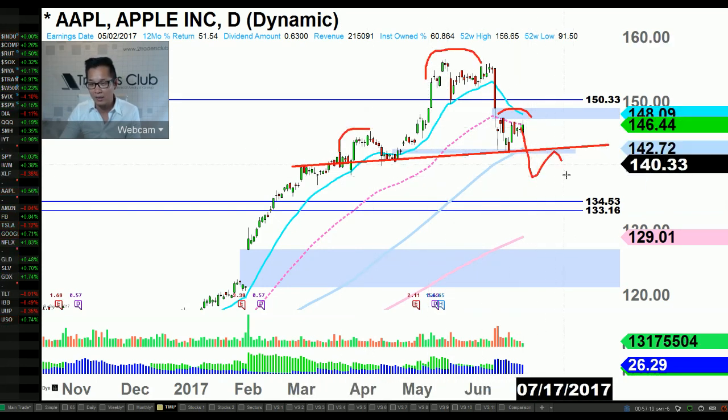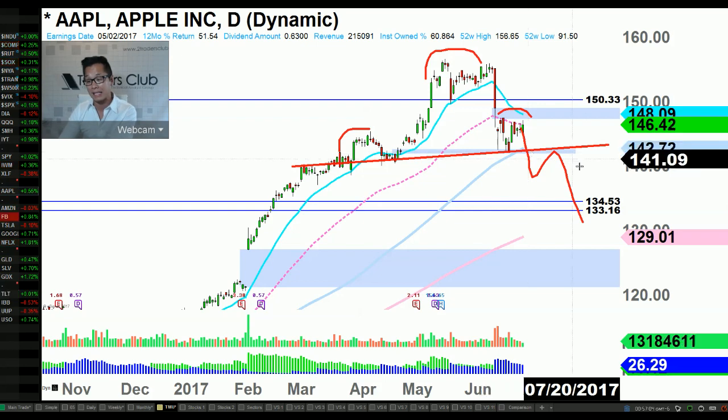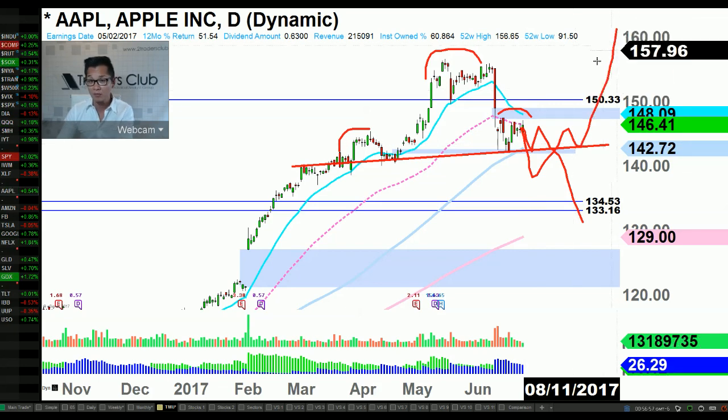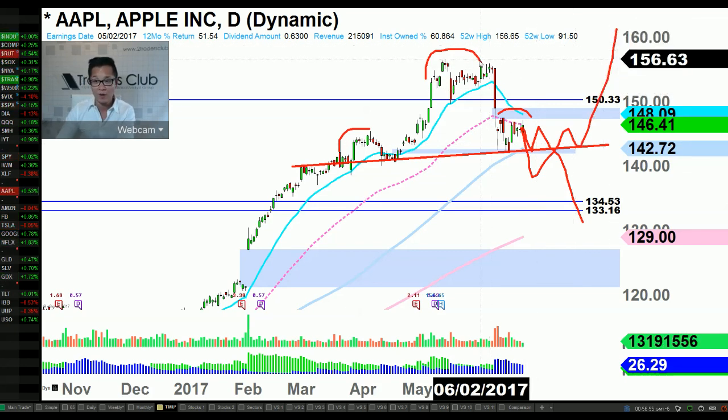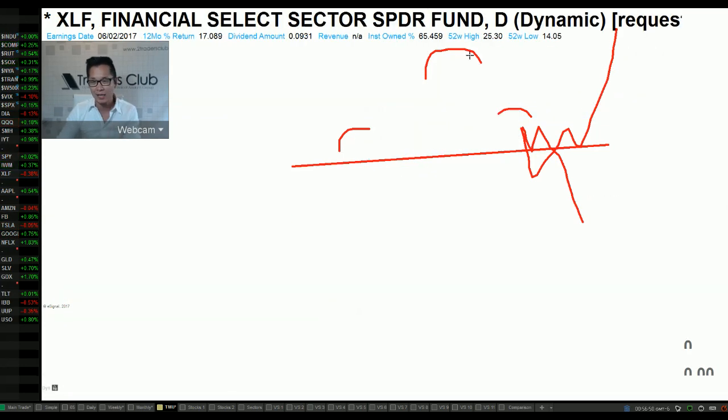If this head and shoulders does play out on Apple, there's a good chance it will come back down to about 134, 133. If not, it could come back down and fizzle, never confirmed. Remember what happened next? The financial sector, it never confirmed and made a move to the upside. I'll show you that one more time. And I talked about this a lot.